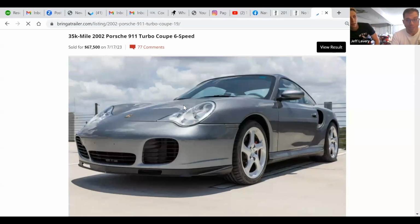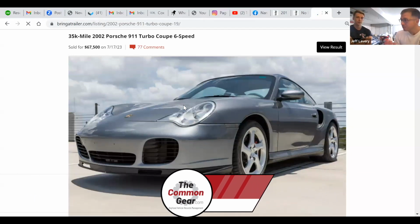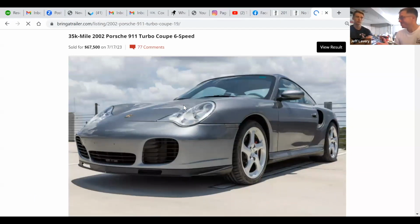I see the turbos sometimes eclipsing the 993. It's very rarely, but it has really happened. Low mileage 964 turbos are going for bananas money. And what's crazy about that is the 964 was not that great of a chassis. So the turbo club, if you will, is very hard to get into.